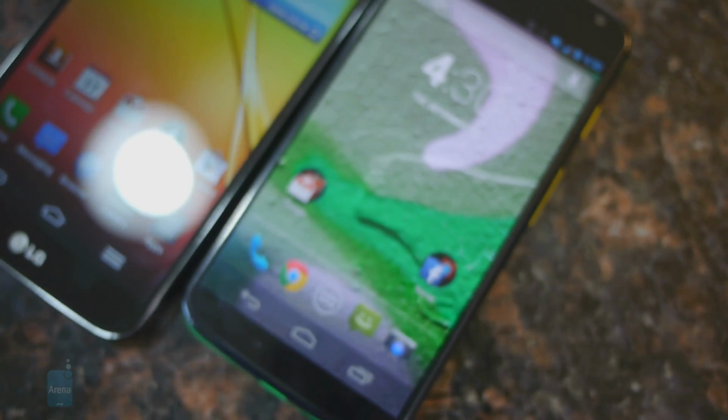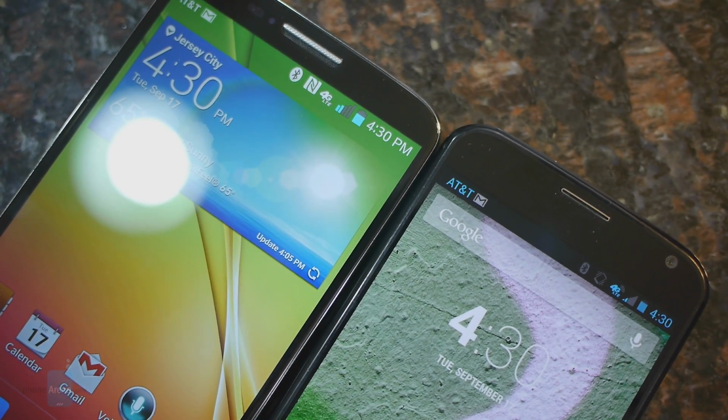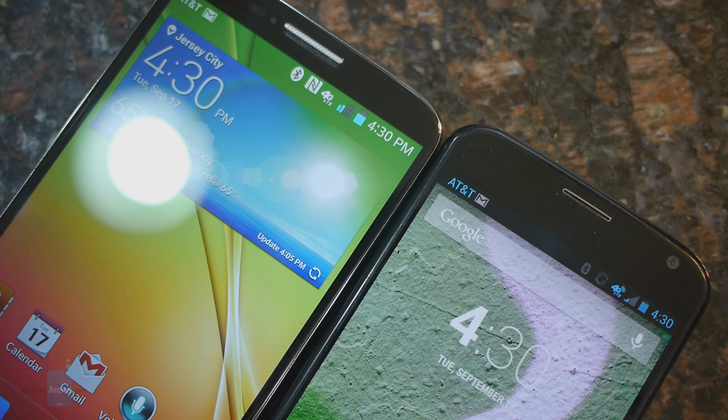Inside of the LG G2, it's packing the beefier 3000 mAh battery, whereas with the Moto X, it's only a 2200 mAh one in there. Now, as far as the real-world performance, we're able to get 1 1/2 days of normal usage out of the LG G2, which is better than a single day of usage out of the Moto X.